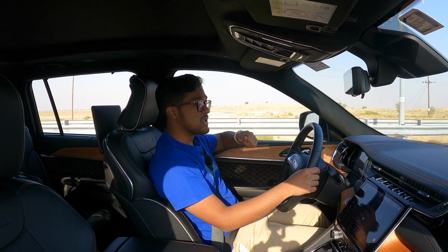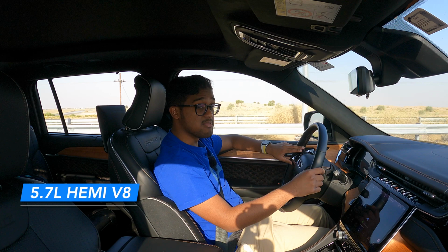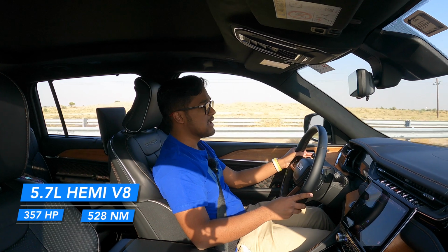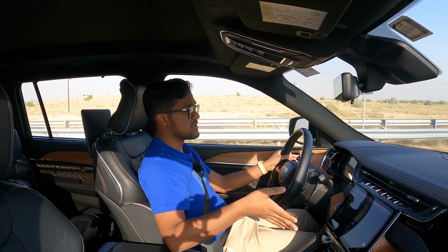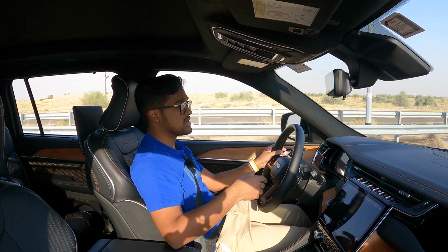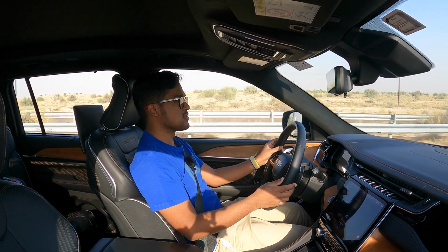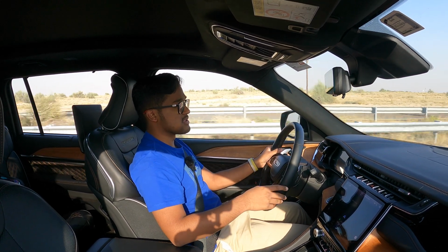So what is the Grand Cherokee L like to drive? Under the hood you get a 5.7 litre Hemi V8 which produces 357 horsepower and 528 Newton meters of torque. And it is a pretty powerful and punchy unit. It's mated to an 8-speed ZF sourced automatic, and honestly the combo is not that bad. It does deliver that downshift when you need it, so it is pretty responsive. So put my foot down, yeah, it climbs effortlessly, so no problems as such.